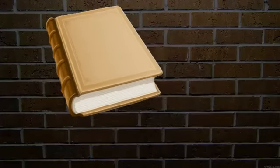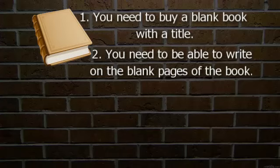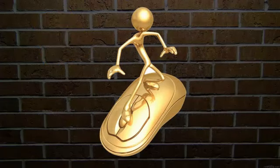In order to do that, I like to use the analogy of a book author. Let's say you want to write a book and put it on the library shelf so that whoever wants to read it can. First, you need to buy a blank book with a title. Make sure it's a good title so people will want to pick it up and read it. Second, you need to be able to actually write on the blank pages of the book. You need a good pen. And finally, you need to get your book off your desk and onto the library shelf so that the public can actually see it. Well, creating a website works the same way.